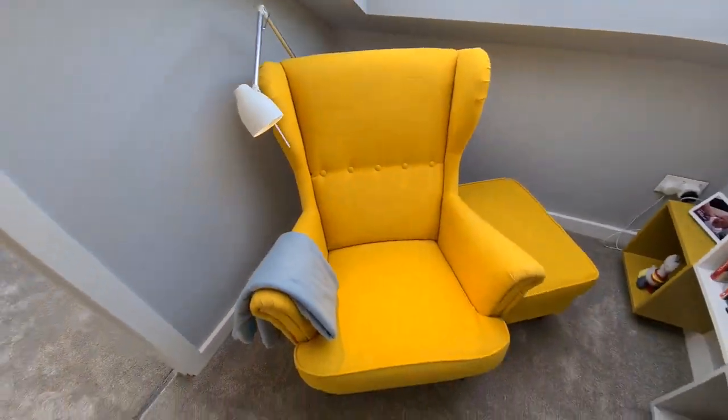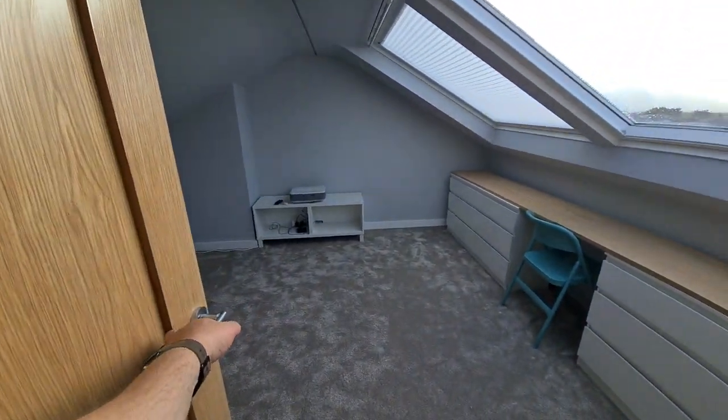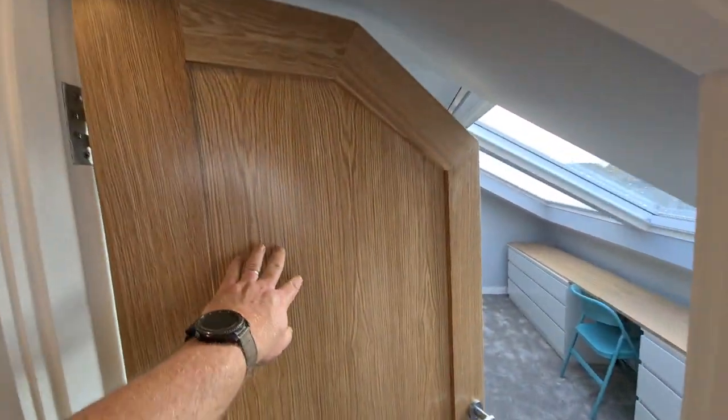This is a nice little reading area they use. We custom made the doors because we've got panelled oak doors downstairs. So we wanted to match them, but we had to cut them at the angle. So we had to custom make these.